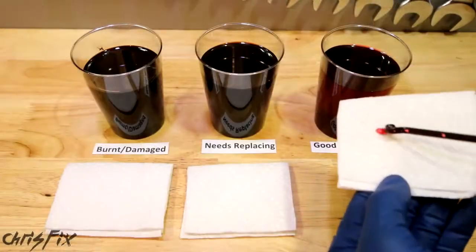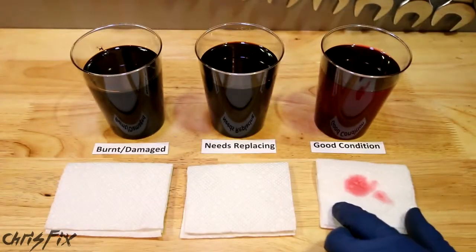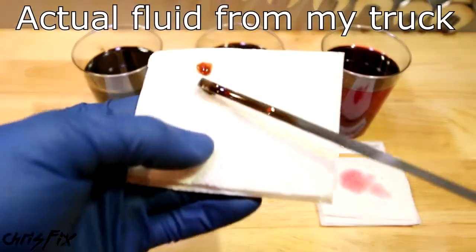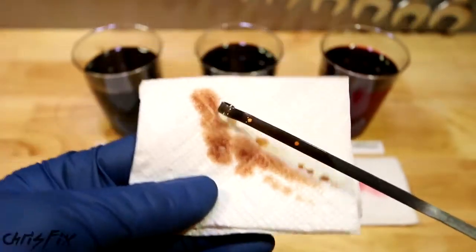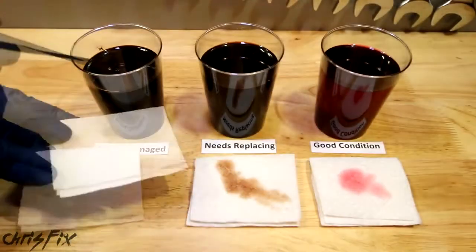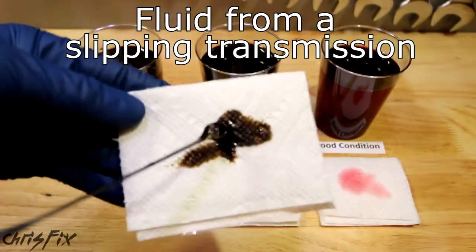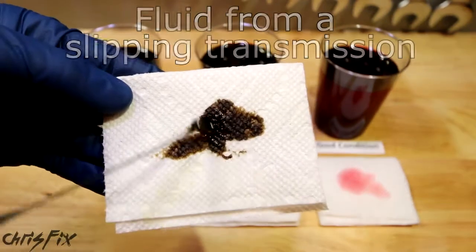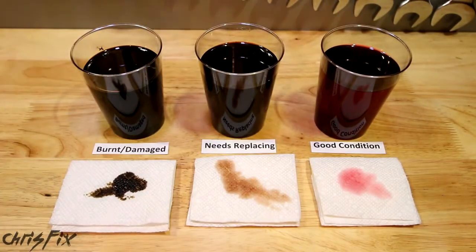When inspecting, fluid in good condition should be bright pink, and it should look just like this. Fluid that's starting to wear out and needs to be replaced will look darker, just like this, but it'll still have a slight pink tint to it. And fluid from a transmission that hasn't been changed in a long time, which actually caused that transmission some damage, will smell burnt and look dark, just like this. And if it's really bad, it'll even have metallic specks in it.